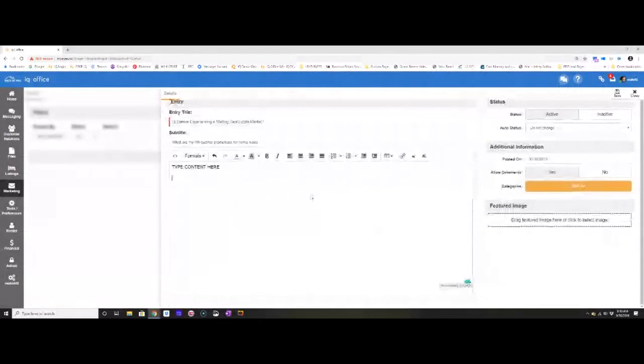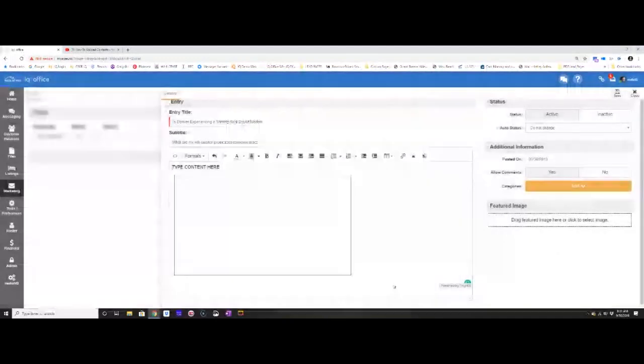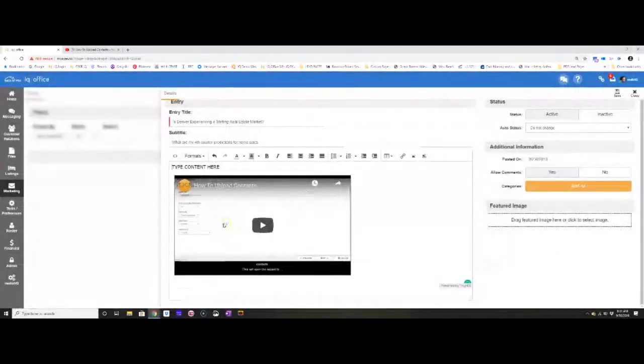Also, if you want to embed a link, so what that means is you're on your YouTube channel and you created a video about the market. Hey, here's my quick market update. When you click share here, there is an embed feature. So you click embed and you copy this code. I copy it. Then when I go back to my IQ office blog page, there's a place in the left-hand corner that says source code. And here you can go in and you can paste that code so that that video embeds in your actual post.